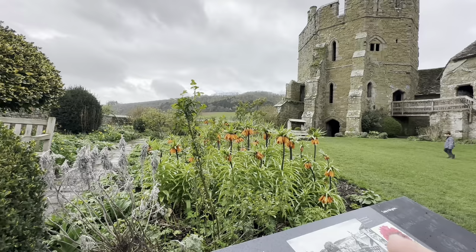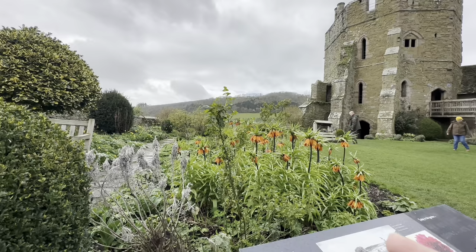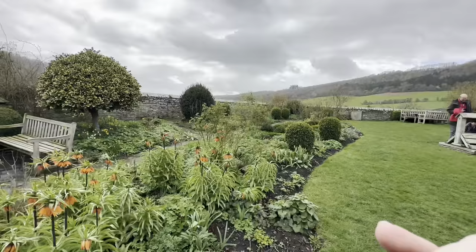We can't be sure about the use of this space when the castle was built in the late 13th century, as no traces or records survive. Some castle gardens during that period were functional for growing herbs and vegetables. Others were more decorative. Usually they filled both roles, with an emphasis on produce. So this garden was implemented when the castle was restored in the 19th century.